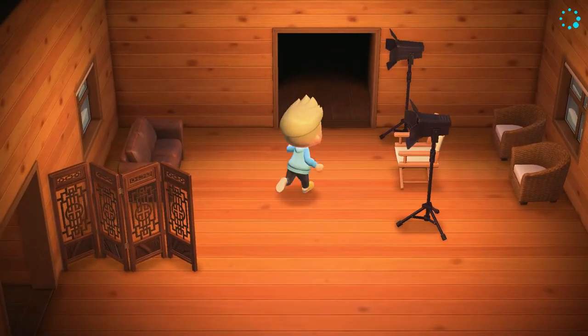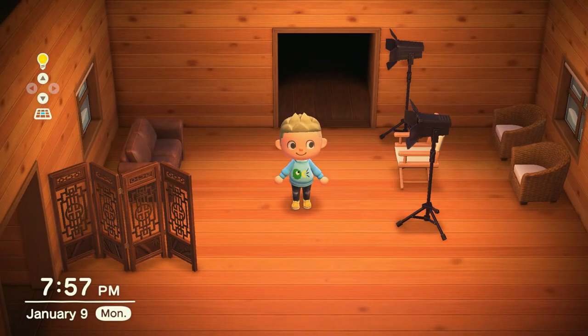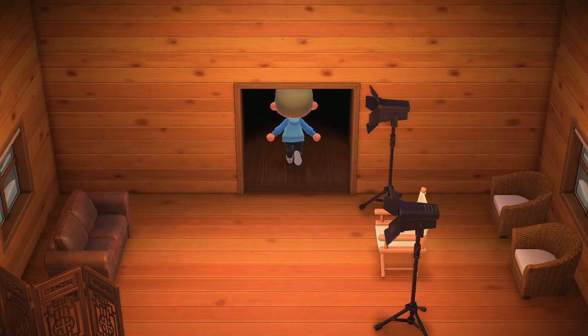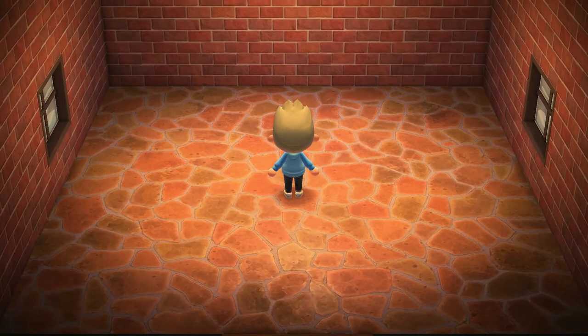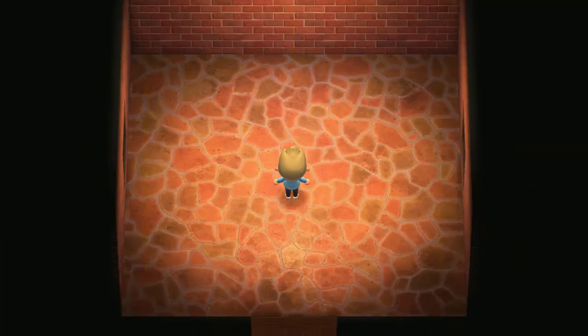While we're here, though, we should probably take some photos because I've realized that I haven't taken any photos with this character. I keep having to go on my other character and on my other Switch and take thumbnail photos for these. So let's get a couple of reactions real quick. I only have a couple. Oh, this room is terrible. What is going on? I didn't decorate this.